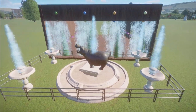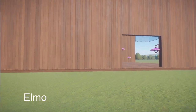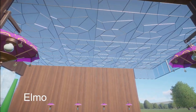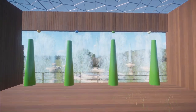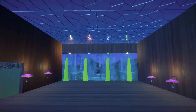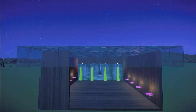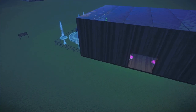Our next piece was made by Elmo. I found it under Food Court Water Feature and also the Indoor Water Feature. You can bring this into your zoo for right around 3.5 thousand. Thank you so much, Elmo, for sharing this water feature with us.